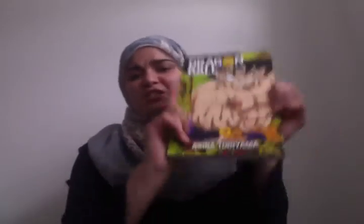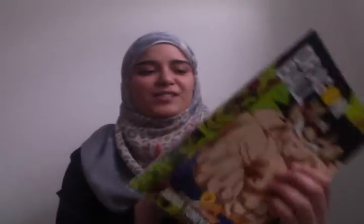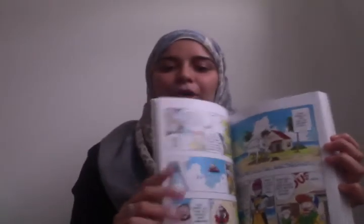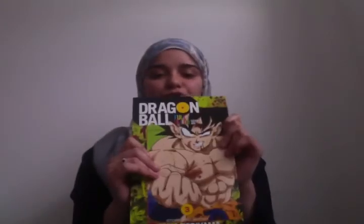Finally, when it comes to manga, I got Dragon Ball Full Color Edition Volume 3. This is the final of the Saiyan arc, so you have them beating Vegeta. And I love this because it's all in colour. It looks amazing. I think Dragon Ball Z looks awesome in colour because the fight scenes look 1,000 times better. Like, look at that. It's really, really good. I really, really enjoyed reading this.